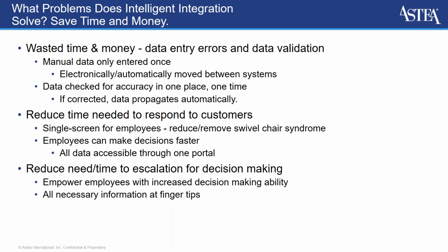You want to think about things in terms of reducing time. One of the examples here that I put in is around this concept of swivel chair syndrome. You want to make sure that for your employees, your dispatchers as an example, all the information that they need to be able to respond to customers in a prompt, timely, and complete manner is at their fingertips.